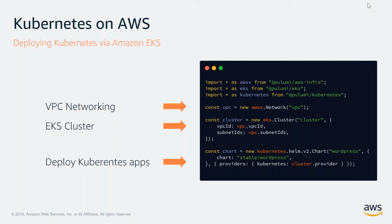This really enables mixing and matching the best of AWS managed services with the best of Kubernetes APIs. Teams can easily stand up EKS with just a couple of lines of code and then deploy Kubernetes resources or Helm charts on top. Adding a managed database like RDS or DocumentDB to connect up to your compute in Kubernetes is as easy as just a few more lines of code.